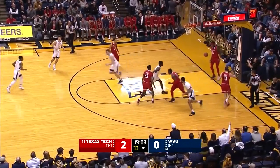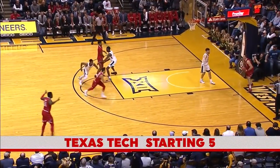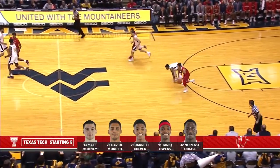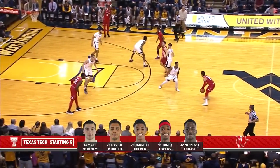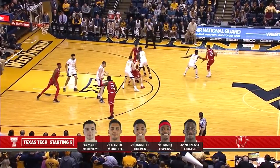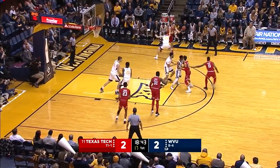There's the walk-on from Cameron, West Virginia. This is his 6th start of the year, and he's got West Virginia on the board. A rattled start, but they'll bring in Culver, and he's going to be an important piece as they head into Big 12 play. Playing his 3rd game tonight. First true road game for Texas Tech.